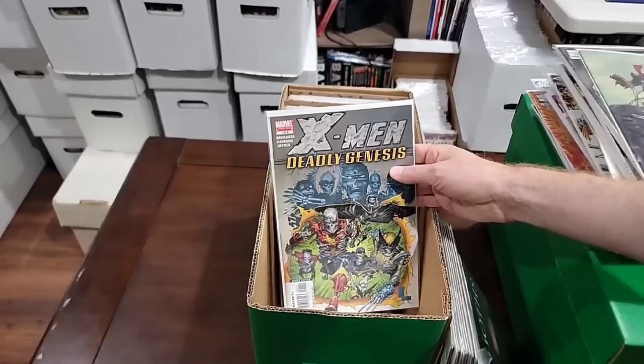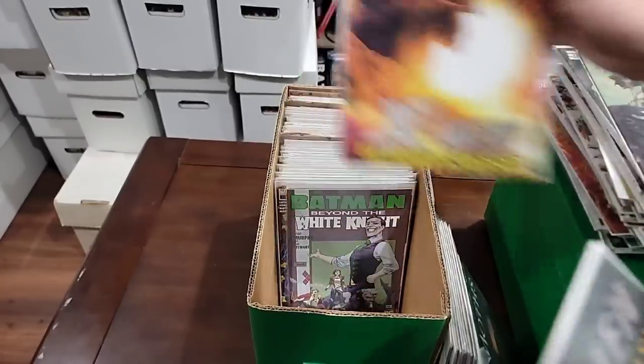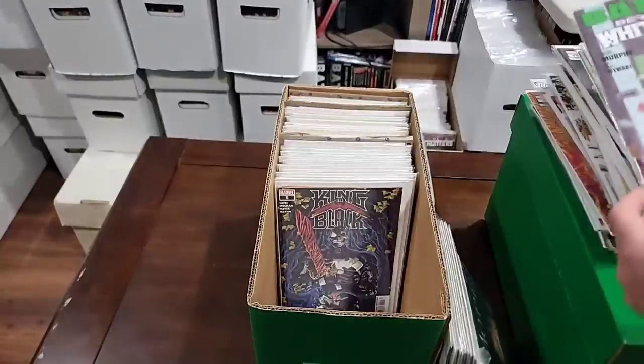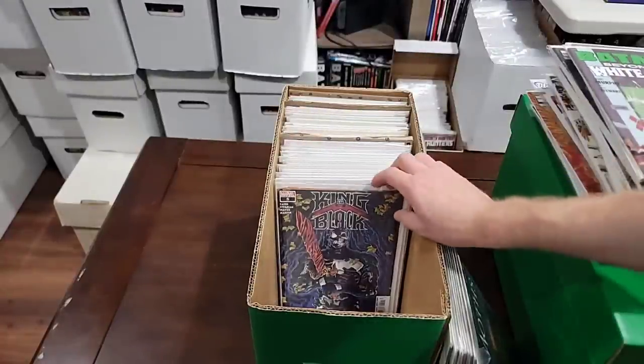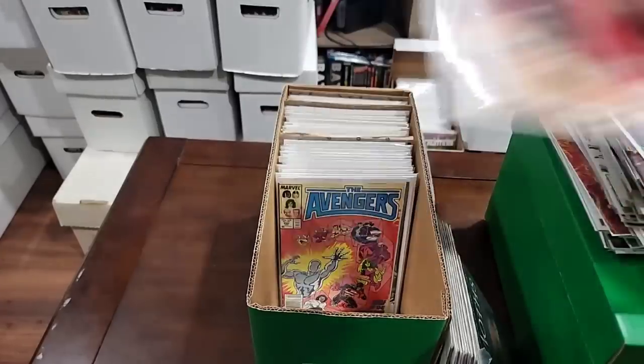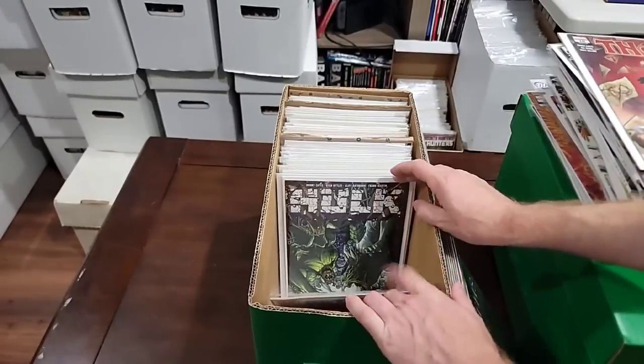Nice homage here. Deadly Genesis 1. Here's another 1 variant. We'll pull those. We are pulling Batman Beyond the White Knight. All those. That's book 4. We're pulling King in Black for the run. We're pulling Thor. We're pulling Avengers.